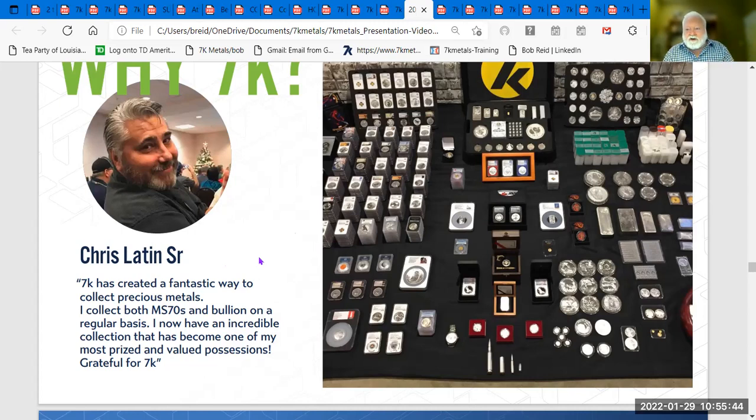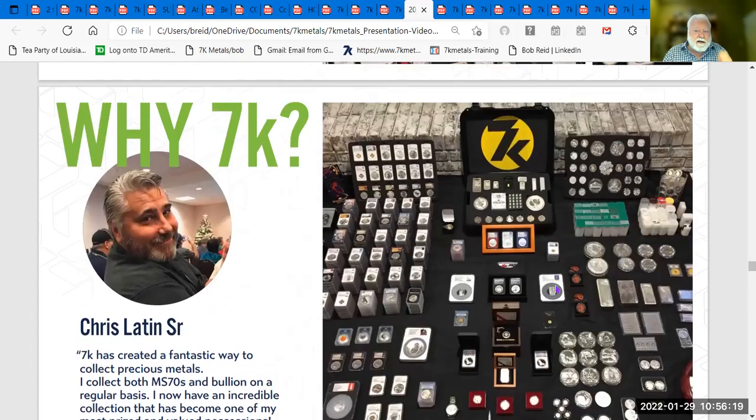Now he was running two businesses, a car detailing and a lawn service business, in addition to teaching Black Hawk helicopter pilots, which is done at night. They do night flying. And so here he is, he became a silver, and he and his whole family is involved with 7K now. We see him on the event, and he talks all the time about his stack, okay, which he would have never had.